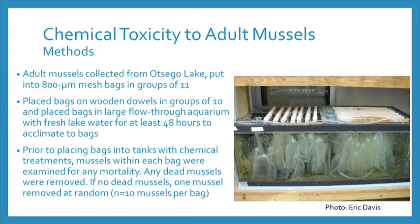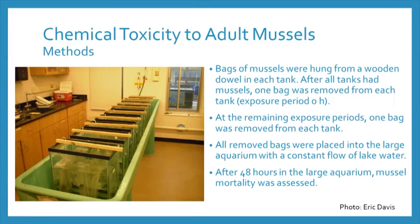I'd have 10 bags for every tank, and I had 15 tanks, so 3 replicates of 5 chemical concentrations. Put them on the dowels in the tanks. Once every tank had mussels, you take the first one out, it's time 0. It's essentially a control saying the mussels were in there for less than 5 minutes.